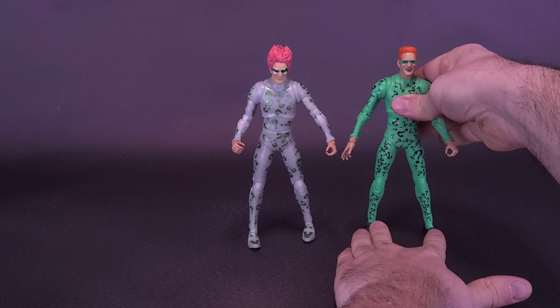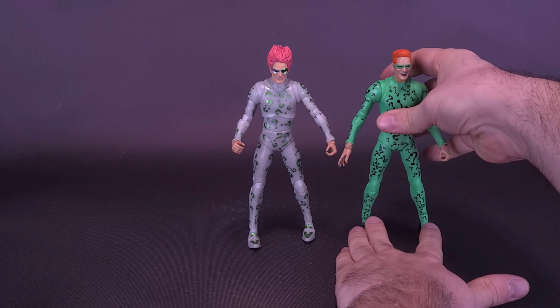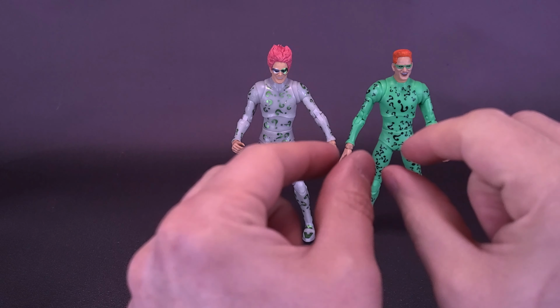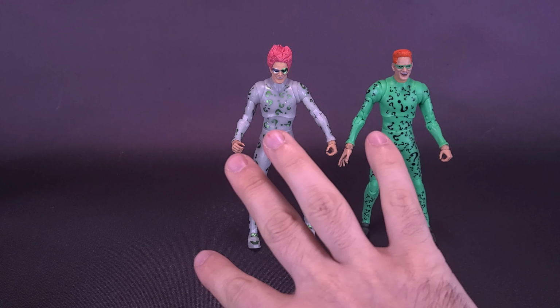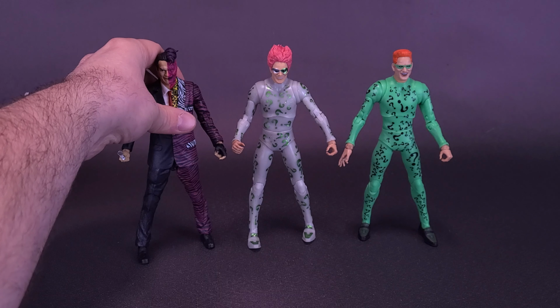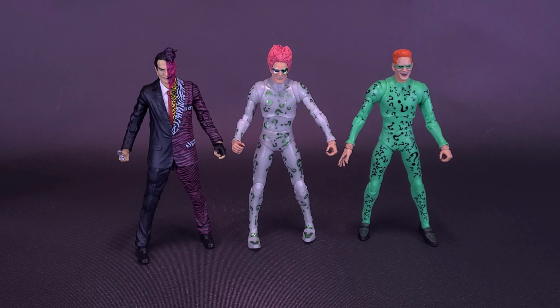I think one of the biggest problems with that original figure, while I did think the head sculpt was good, was that the question marks were all small and really squished together. This Riddler at least does a better job of spreading some of those question marks out. And of course, if you want to have them displayed, you can bring back in Two-Face. Love the look of that Two-Face. I don't know if we're ever going to be getting the jogging at night light up jacket Riddler.